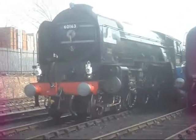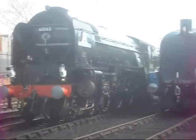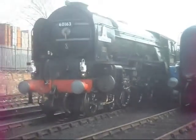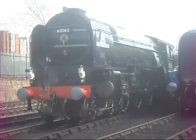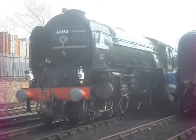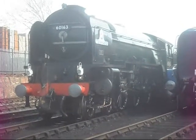Started out in apple green, but the last couple of years it's been in Brunswick green, the traditional LNER colours. And as far as crowds go, it is one of the most popular. Top speed of 90 though, which is a bit of a shock. You would have thought it would do faster than that. Mind you, isn't the main line limit 75? Yeah. So this can actually do 90.